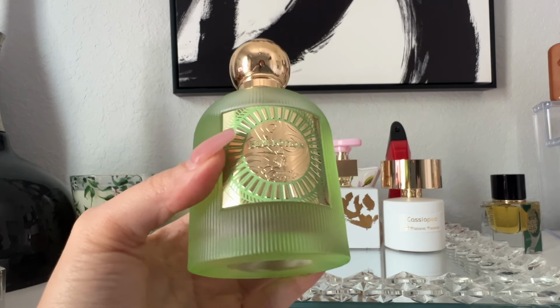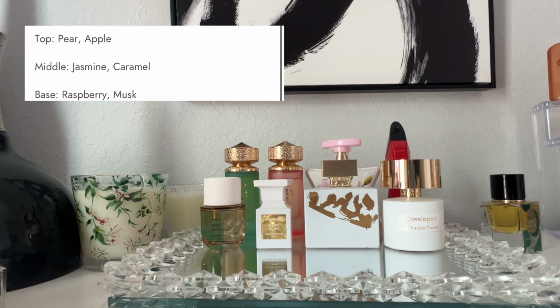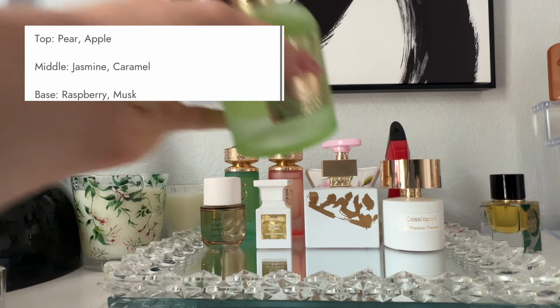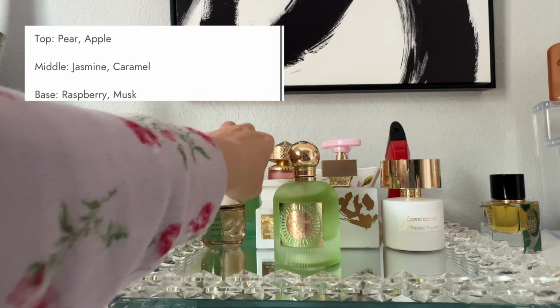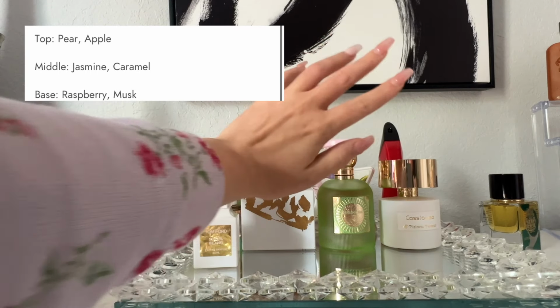Then Amir Pear Potion, which is a juicy, fruity, sparkly pear and green apple combo, which is just so delicious. You also have that caramel, which is sweetening the fruits up, as well as a beautiful note of raspberry, making it more feminine and flirty with a beautiful musk. This is so good for summer. Ooh. I think I like that better.